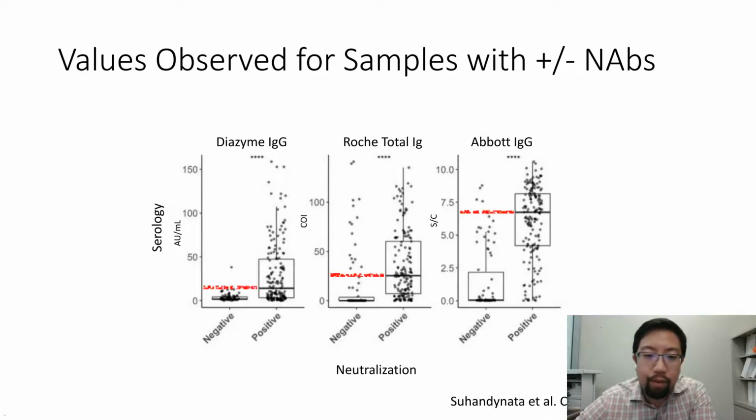And we helped visualize this by looking at the median levels of the patients who had samples that were positive for neutralizing antibodies, and look at the median on each of these assays. And what we see is that if we use the median as a cutoff for each of these specific assays, we actually have really high specificity for the Diazyme assay compared to the Roche and the Abbott.